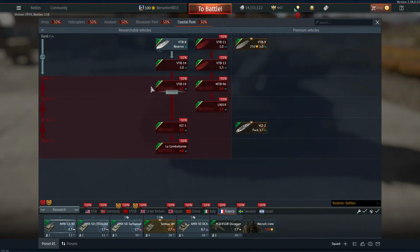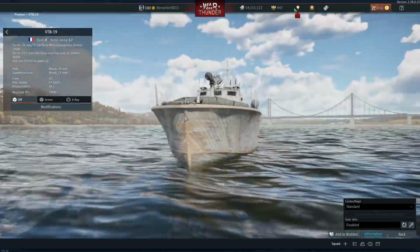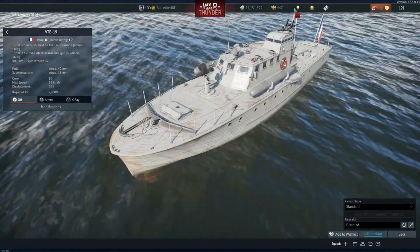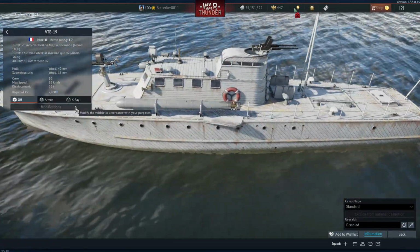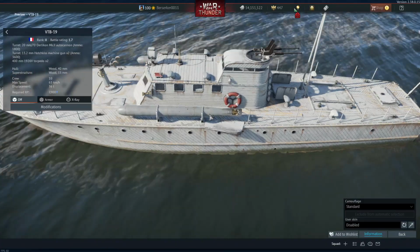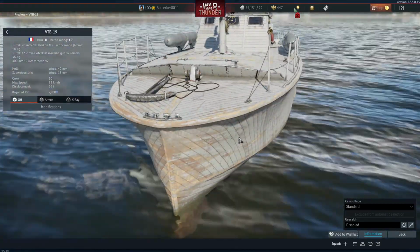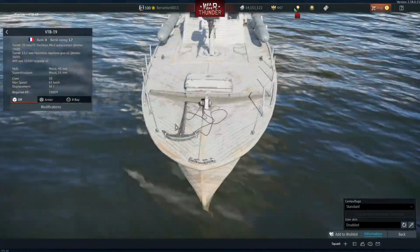So, 19? Yes, because that is the next number. VTB 19. Actually, well, a different boat this time. Yeah, still would. Where's the 20 mil? And a twin 13. Yeah, twin 13 with the fucking stupid mag on top. And the fast torpedoes, yes, mounted on the deck. Actually, these 13s might actually be quite decent. It has a cap on a cap.